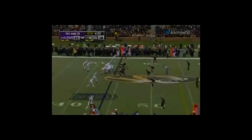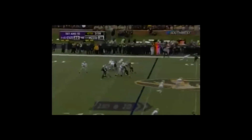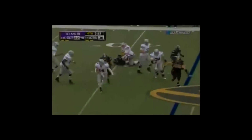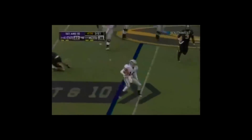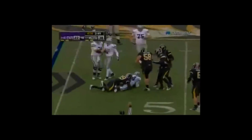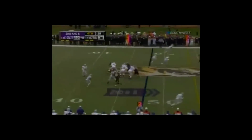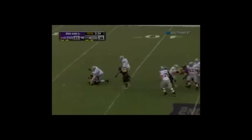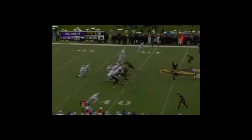We saw how good they are on specials with the onside kick. Here comes the heat. Kaufman spinning away. Elusive. Carson Kaufman doing a great job and getting a block from his wide receiver. Here comes the heat again. Kaufman felt it. Madison's held. He gets him anyway. Boy, last time he spun inside, that time he just went off the edge.